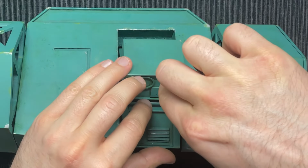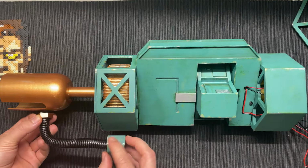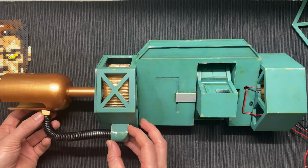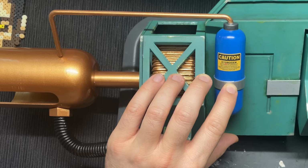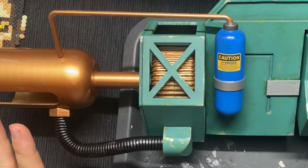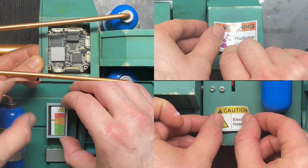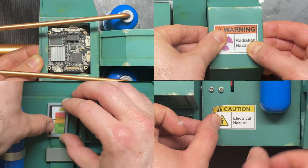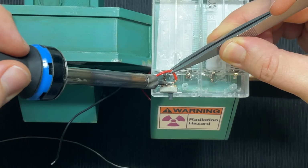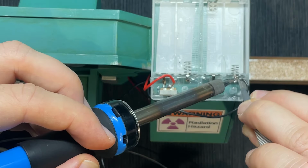I fitted the plexiglass panels in their places, attached the tube connecting the front copper block to the frame, and finished the gas canisters and their decals, which I also mounted onto the frame. After that, I positioned a few circuit boards and added more decals, gradually finalizing the weapon's appearance. At this point, I could finally cut and solder the last cables, completing the not too complicated electronics.